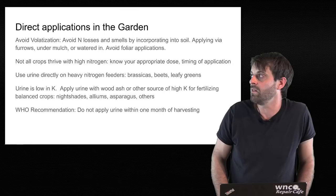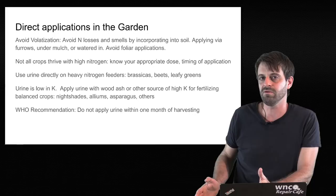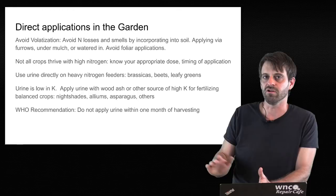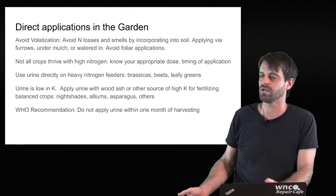A number of different ways to do this. You can apply directly into furrows. You can take a row crop and cut a little furrow to the side of your row crop, maybe 6 inches or so, 4 inches from the base of the crop. Apply your urine and then cover it pretty quickly. That's one way to do it. You can just scrape aside your mulch. That's one way that I do it at home. I'll scrape aside mulch, I'll water it in, and then cover it back up.